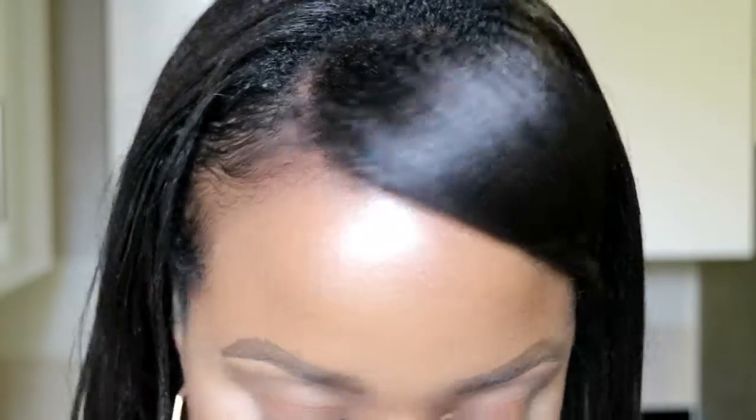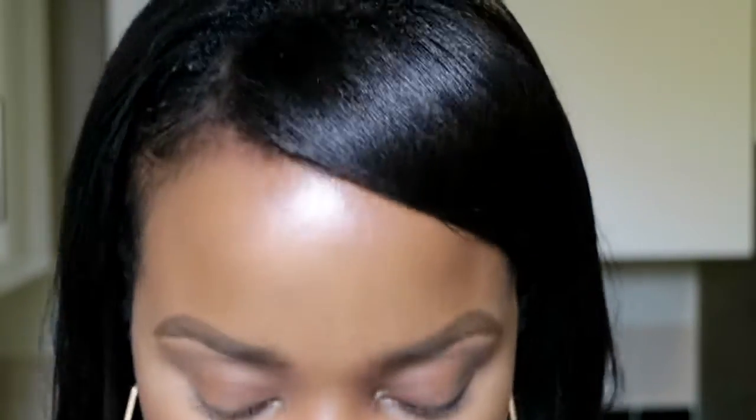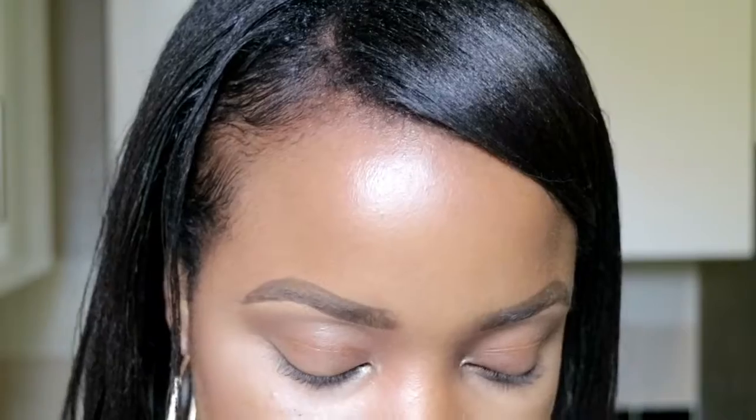So the next one is another Lippie Stick called Grungie, and it says it's a matte as well, and it's more of a brown. I love a good brown lip color. This is really nice. It's more of a, I want to say, a mauvey type of brown. That's what it looks like. This is more of an everyday color for me.